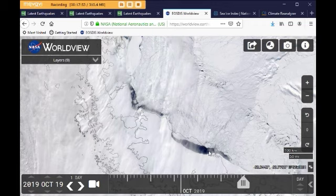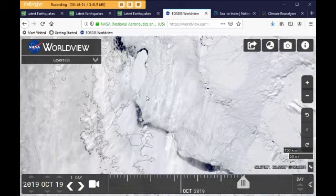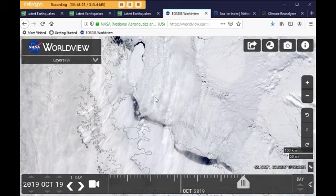Here's where it broke off. This line here is where the ice shelf used to come out to, but this shows where it broke off, and this is the piece that broke off, chunk, and it's been rotating. We've been watching it. It broke off in, I think it was July of 2017. So we've been tracking that. Huge iceberg.